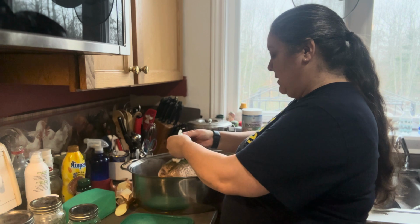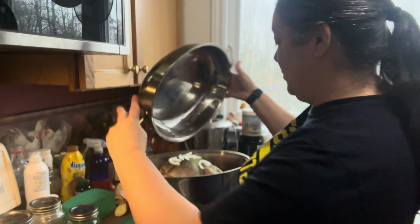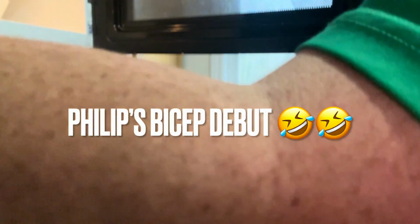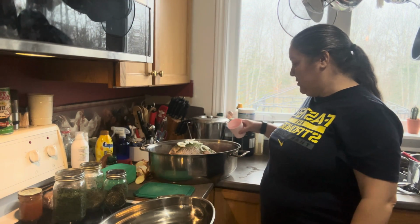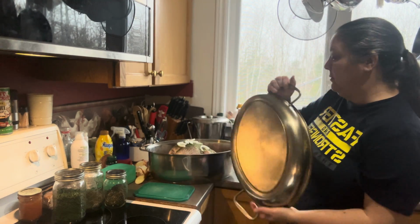I don't oil it, I don't pat it dry, I don't do any of that. I cook it from frozen. Done. Put my cover on. I don't add much water to the bottom just because it's frozen and a lot of the moisture is going to come out, but just in case I add probably about half a cup of water. Put my cover on.